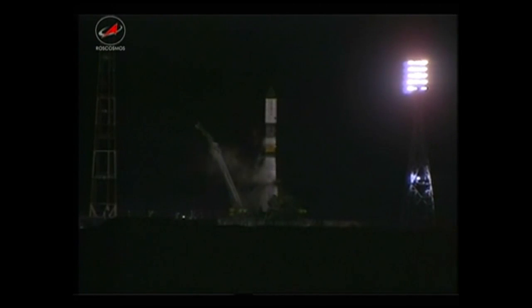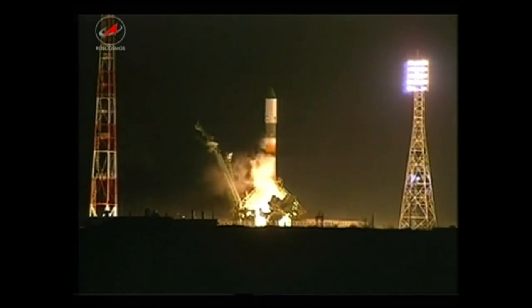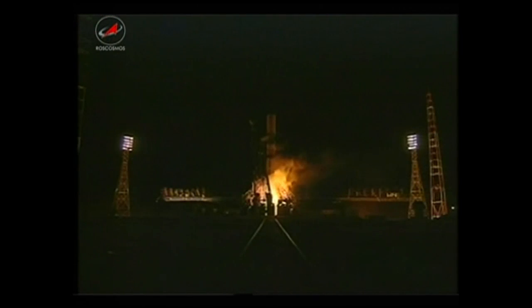We're just a few seconds away from the issuance of the launch command. T-minus 20 seconds. The launch command has been issued. Main engine start.